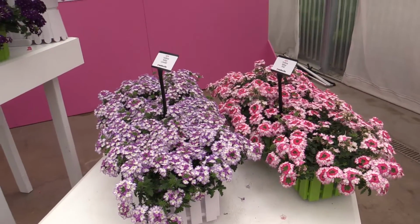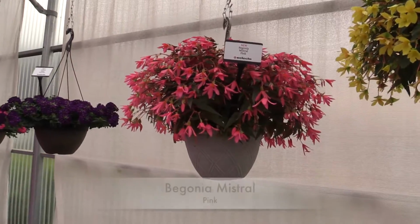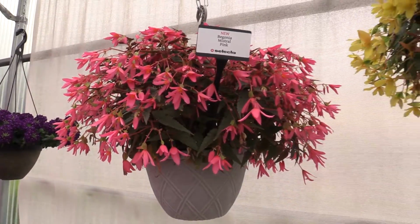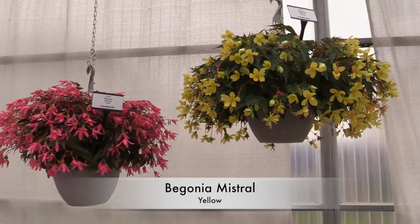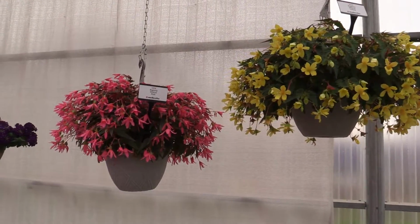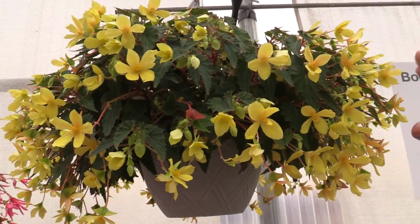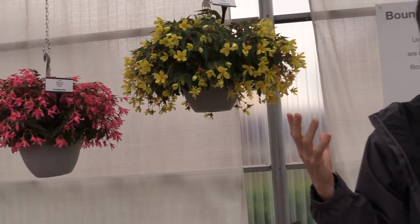Okay. So that's available. And then how about begonias? We've got a series called Mistral, and it's a Bolivianus type. There are 5 in all, but the 2 new ones are yellow and pink. There you go. I do really like the yellow Bolivianus type. It's got a really good habit for a yellow, which are often a little bit more sprawly. And these have been selected for good producibility.